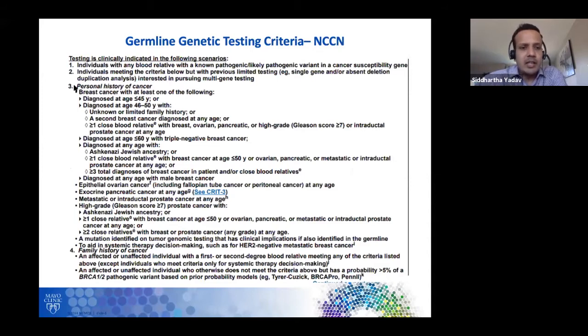And obviously, in those with personal history of cancer, some of the things that we talked about in women with breast cancer, if they are diagnosed under the age of 45, then they meet criteria for testing. If they are diagnosed between the age of 46 and 50, then they meet criteria if they have a second relative who also has breast cancer, or ovarian, pancreatic, or high-grade Gleason prostate cancer. For triple negative breast cancer, anybody diagnosed under the age of 60 automatically meets testing criteria.